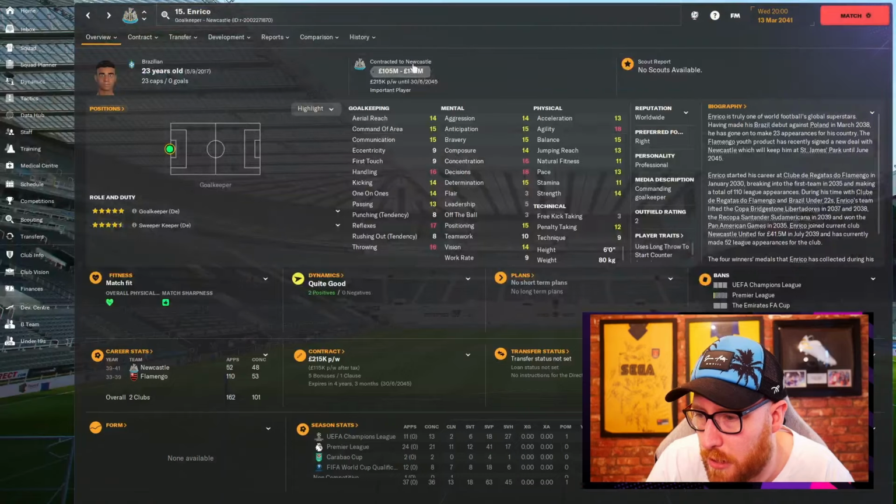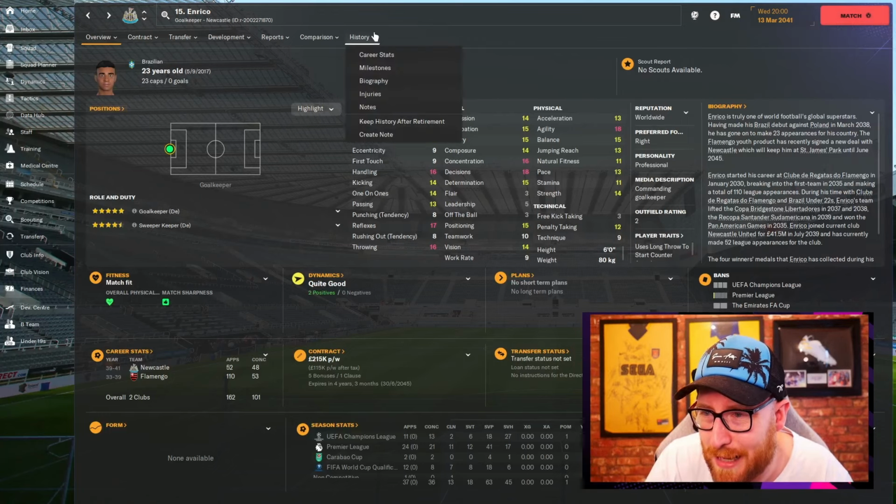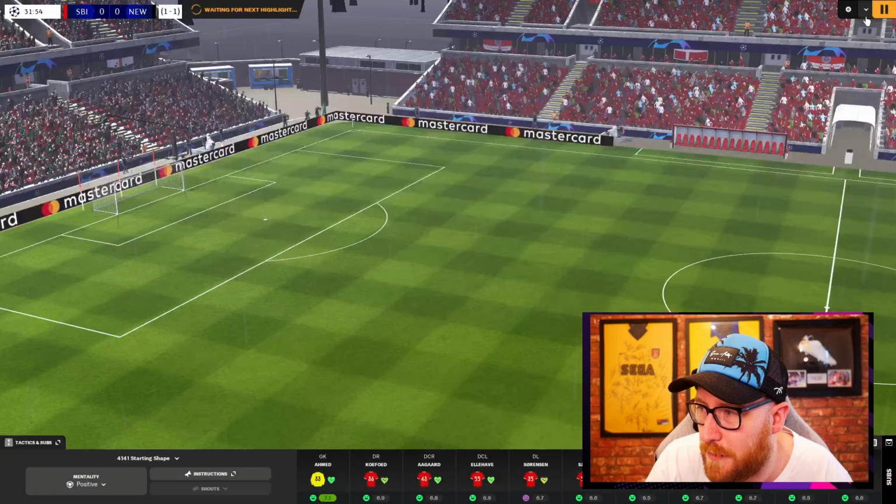For example, how good's their goalkeeper? Yeah, I mean, that would be nice, wouldn't it? 18 agility, 17 reflexes, 18 decision-making. He is very, very good. He's a bit like Edison in real life, isn't he? From Flamengo, 57 million bargain.